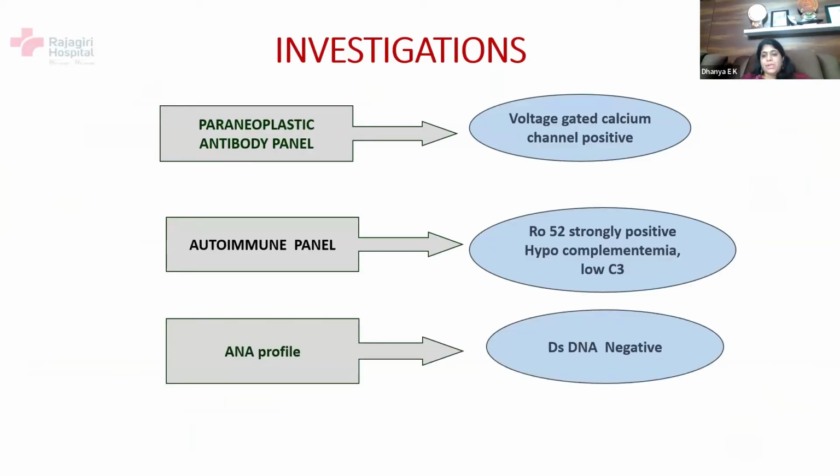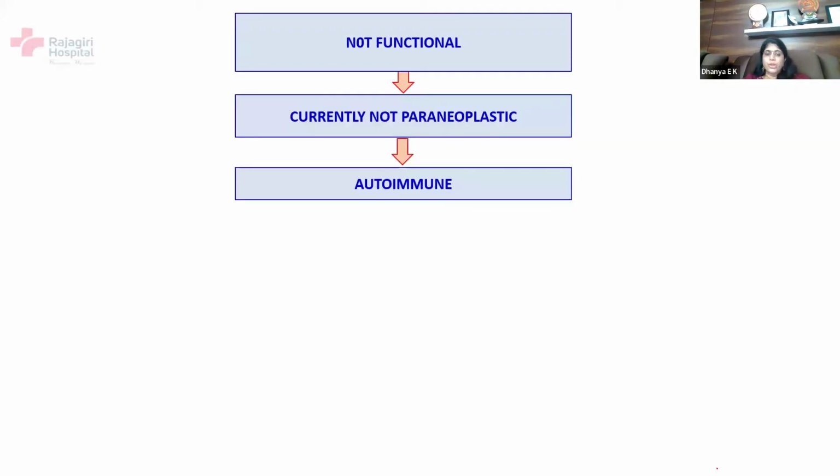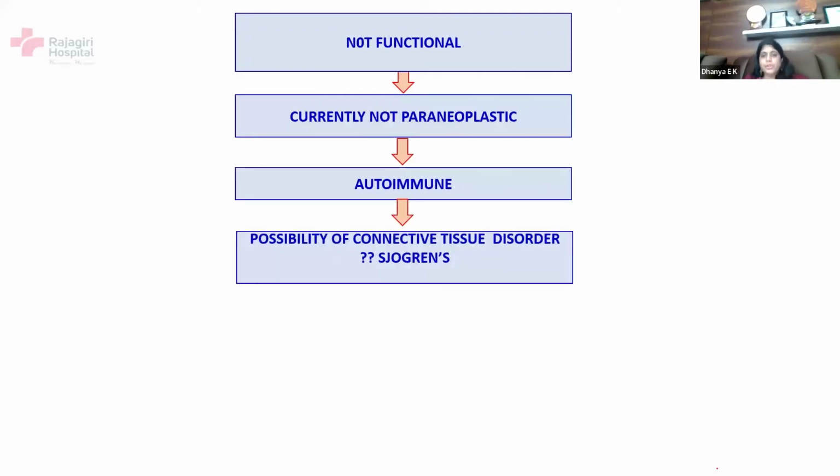The DNA profile was done. Double stranded DNA was negative. So we came to a conclusion. It is not functional. So currently it cannot be termed paraneoplastic. So it is autoimmune definitely. So possibility of connective tissue disorders, Sjogren's. We had seen some papers where they tell Sjogren's can cause progressive cerebellar ataxia.